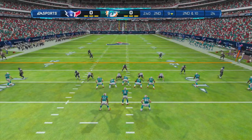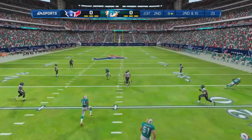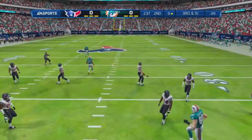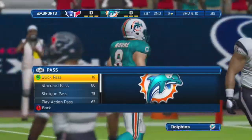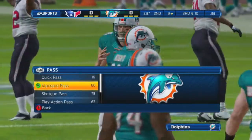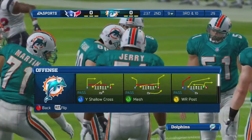Extra DBs all over the field. They'll go shotgun here. Knocked down. That incompletion by the quarterback, hey, I give the quarterback no fault. That was just tremendous coverage by the secondary player. He's in position and able to make the football be incomplete.